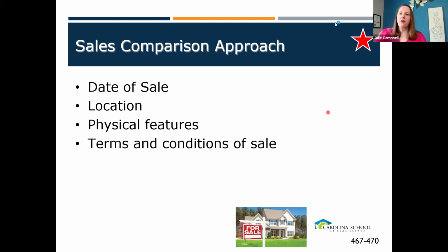Physical features. The appraiser can use any physical feature of the subject property, whatever they determine has that value. So they may look at, like we said, the size of the lot, the size of the land, the square footage of the property. Is it a 2-story? The comps want to be similar property types. So we want to compare a 2-story subject to a 2-story comp. It's not really fair to compare a condo to a 2-story brick house, is it? So we want to have similar: condo to condo, townhome to townhome, 2-story to 2-story.